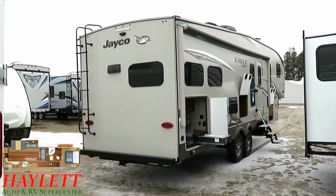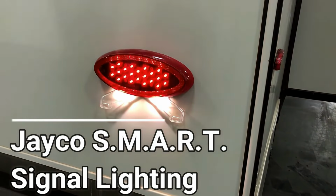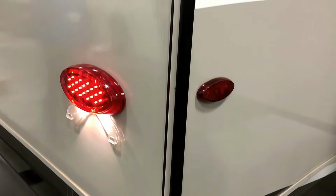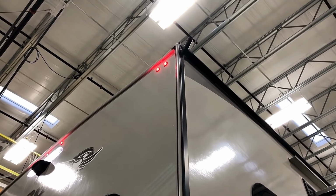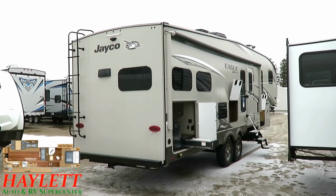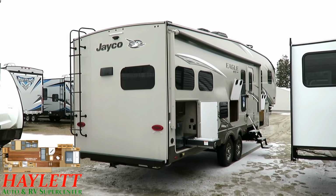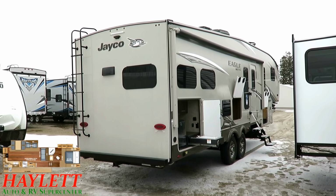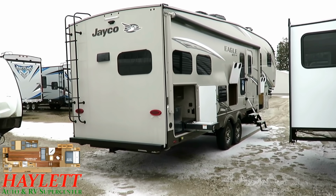Always check that. I also want to take a moment to talk about Eagle Smart Lighting, S-M-A-R-T. So when you flip on your turn signals, your side marker and additional upper clearance lights, front and back, will blink along with that turn signal so that other drivers on the road understand what you're doing. This is exclusive to Eagle right now. It'll roll out on the rest of the Jayco family over time. It's an awesome safety item, but again, it's another dollar-more expensive item that Eagles have put together on here. It depends on which side of the coin you want to get to.